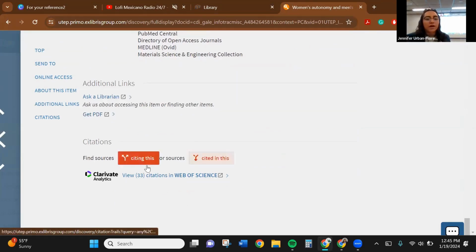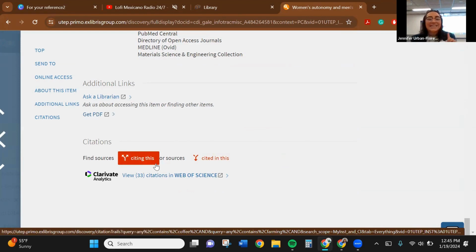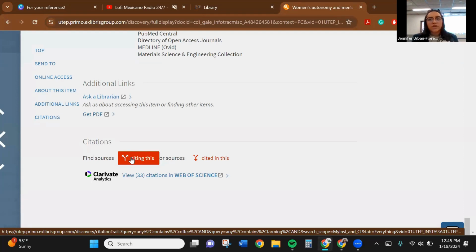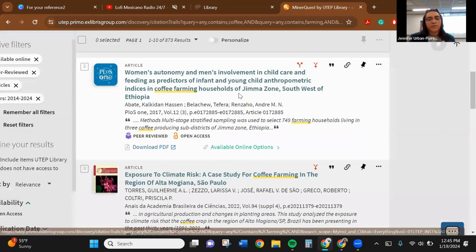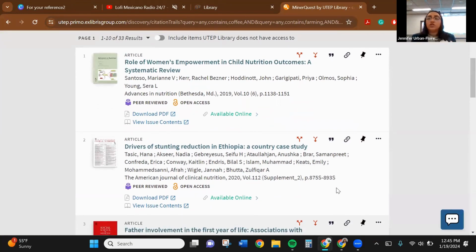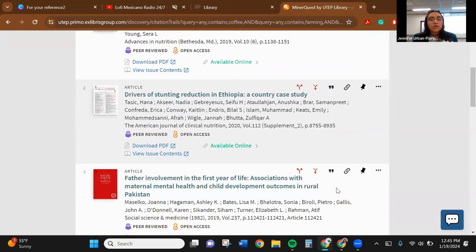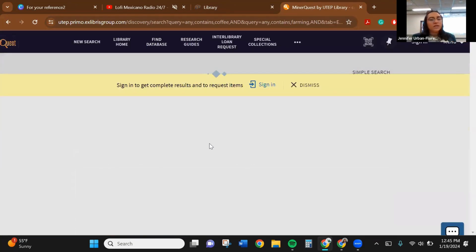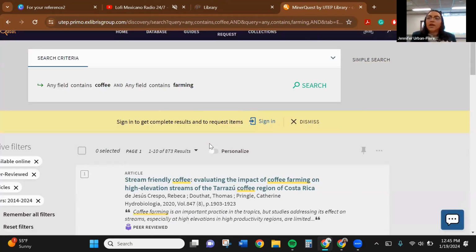I'm going to go ahead and click on these two red buttons right in here. It's both "cited in this" and "citing this." So citing this is going to give you other articles that cite this one. If I click on that, this is going to give me access to what is also mentioned in this article, which I think is wonderful. If you're stuck and you don't know where to go, that's something to look out for. I can also go back and see what is cited in this one particular article and find more information. Think of this as helping you with your literature review process when that time comes.